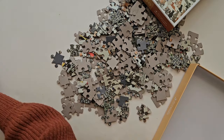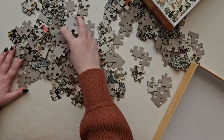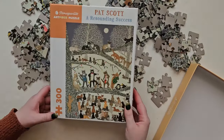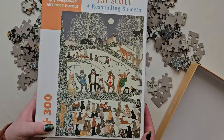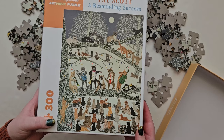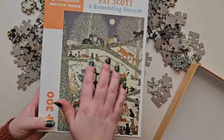Okay, I'm moving those away. But I am really looking forward to this puzzle. This image is probably a lot more my style as a puzzle image than the 500 piece were. I am not expecting this to take very long. I think if this were a 1000 piece puzzle, the image might actually be quite difficult.